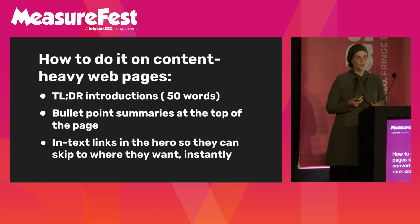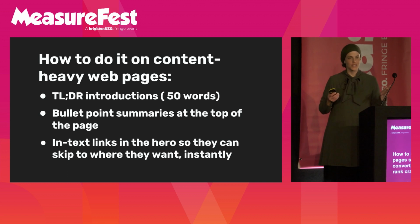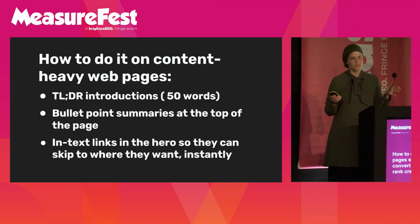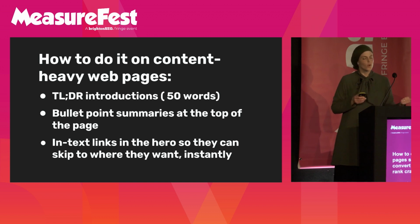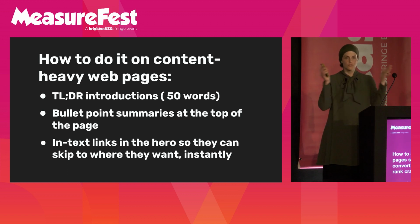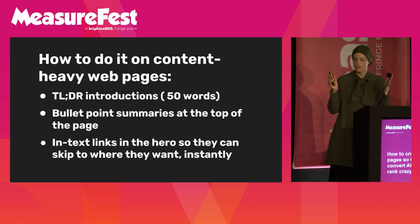So how to include an inverted pyramid on web pages? You can do these too long didn't read introductions like you do in press releases. That's why I was referring to journalists. In press releases, usually the first 2 lines contain all that crucial information that you need to know: where the event happened, why it happened, who was involved, etc. So the same thing here for blog post web pages. Those first couple of lines should help cement the idea and show the reader that they're in the right spot.